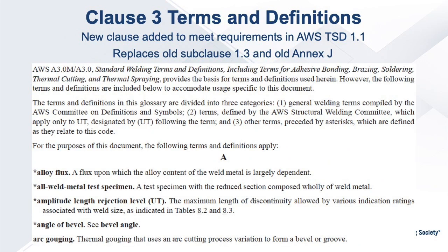Clause 3, Terms and Definitions, is another new clause, also to meet requirements in AWS TSD 1.1. This replaces old subclause 1.3 and old Annex J. The lead-in paragraph identifies that AWS A3.0M/A3.0, Standard Welding Terms and Definitions, provides the terms and definitions used in this code. However, terms in D1.1 are identified in Clause 3 where 1.